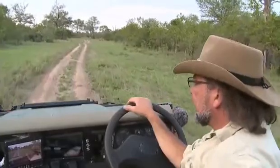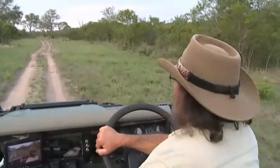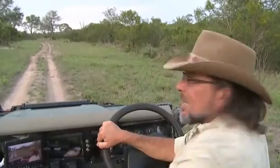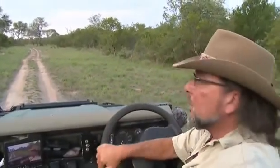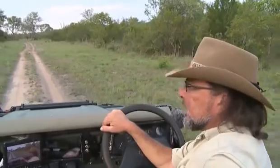But it's very difficult to have domestic or pet animals in the bush because it's very dangerous for them. And sometimes, unless they've actually grown up and lived in the bush, it can be quite sad, especially for domestic animals that come from the city. They tend to fall prey to other animals, and that's not fair on them.